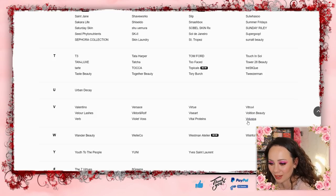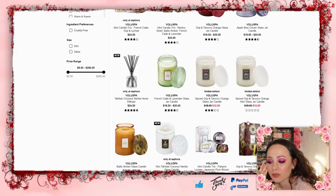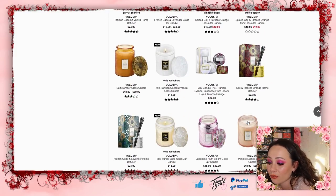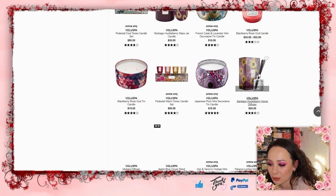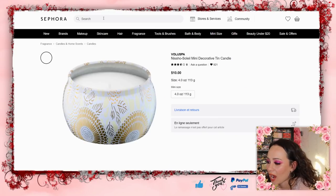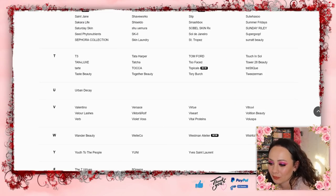Ooh, Voluspa. I love Voluspa candles. They're so expensive for no reason, but they do have reasons. They smell delightful, amazing. The Goji and Taroko, I don't even think I'm saying that right. Best candle ever. I think that's the best one. They have a lot. I have too many Voluspa candles from the holidays, so I'm not going to, but normally I would. But restraint.